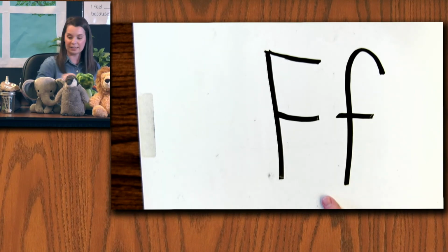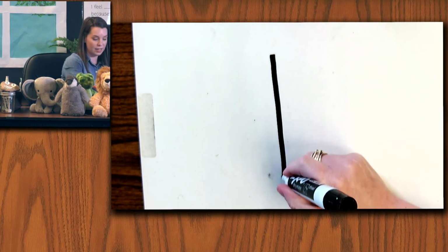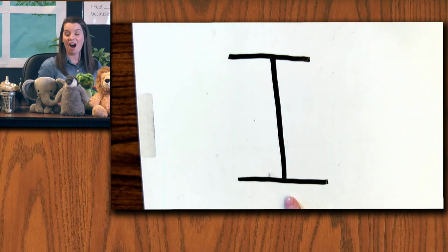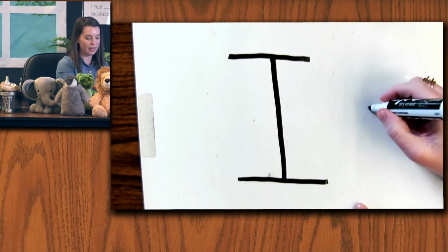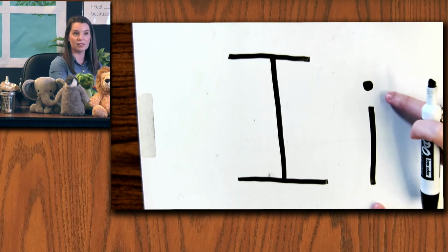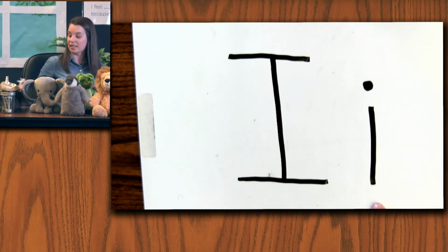Next letter that we know is I. We're going to do a capital I. It's a letter that is tall, so pens up, line down, line across the top, line across the bottom. This letter is I. I says I. Lowercase i. Pens out, line down, float a dot above. Make sure your dot is small. We don't need this whole huge circle. You just need a little dot, just enough to see it. Good. This letter is I. I says I.